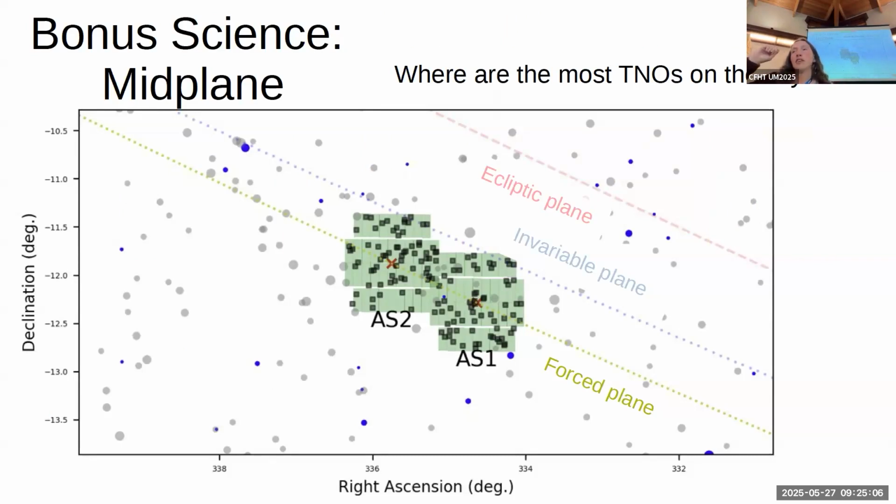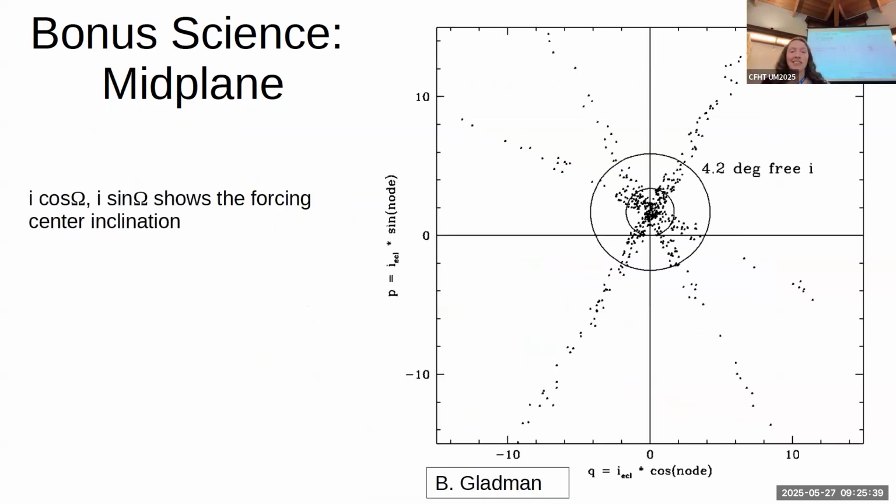We wanted to focus on the most dynamically cold, the densest part of the Kuiper Belt. And so when you look at the sky, there's the ecliptic plane, right? Earth's orbit projected outward. There's the invariable plane, which is the average plane of the solar system, mostly Jupiter. And then there's the forced plane, because out in the Kuiper Belt, gravitational interactions with Neptune warp it a bit. So we tried to aim for the forced plane. And the way that we know we got it is a plot like this. This is a polar plot showing inclination and longitude of ascending node.